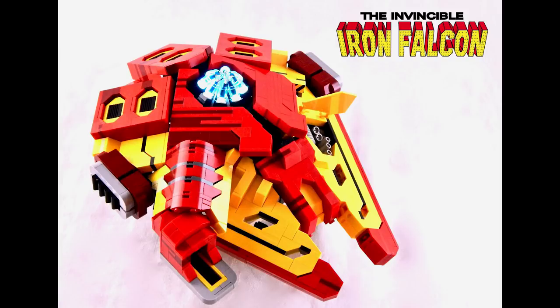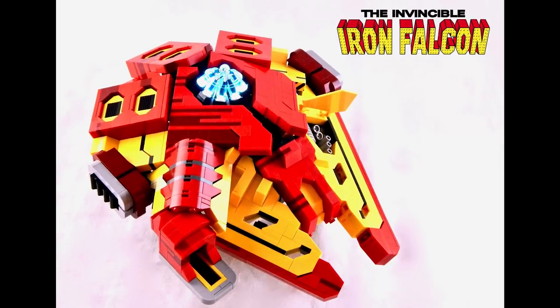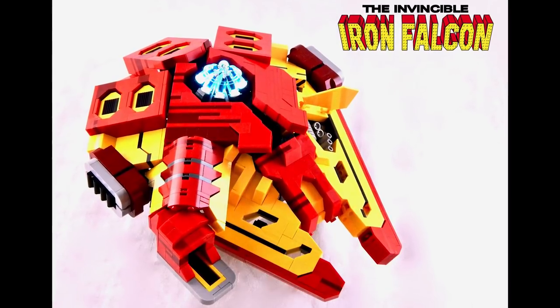Now, the only reason why this next build isn't higher up on my list is because I've been shown just way too many different Falcon builds recently on top 10, and I wanted to not include this, but it's just such an awesome build. This is Tony Stark's Iron Falcon by Zane Houston.